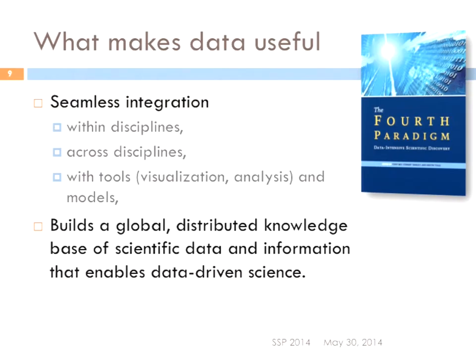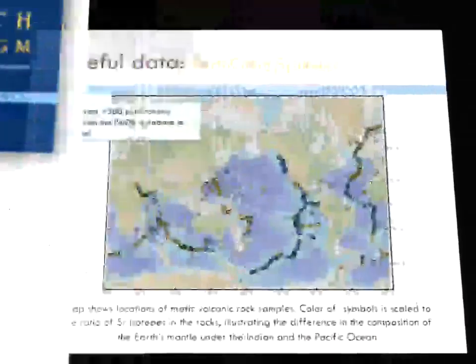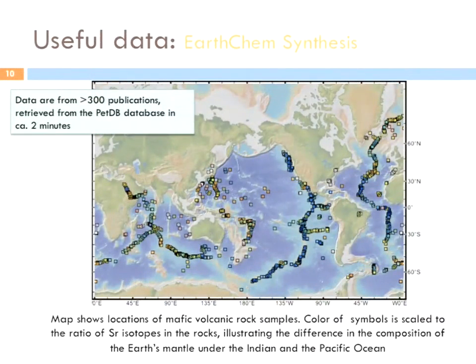The other aspect of utility of data is that it becomes much more useful to researchers if it is deeply integrated within a discipline or across disciplines. That means it follows certain standards and is provided to the researcher in the form of data products or syntheses, which can then really be mined. As long as you have individual data sets that are just stored as individual entities, you can't really do that data mining yet. Just to give you an example, this is a database that I have been involved with over many years. It's a synthesis of the composition of rocks from the ocean floor.